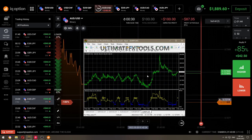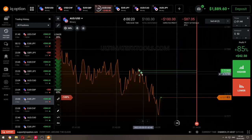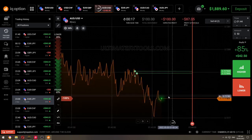You can also use the indicator for trading stocks, commodities, and other trading instruments available on the market. I used the indicator with cryptocurrency, with a 70% to 80% winning chance with this indicator.